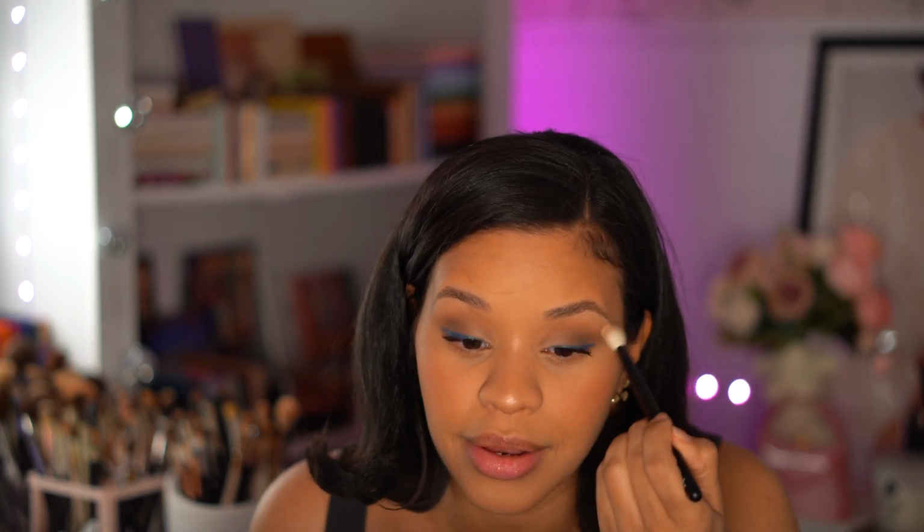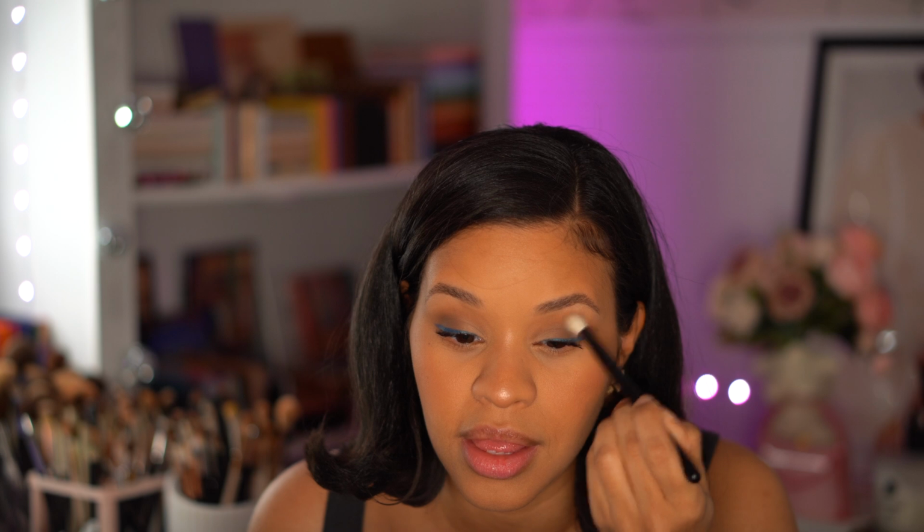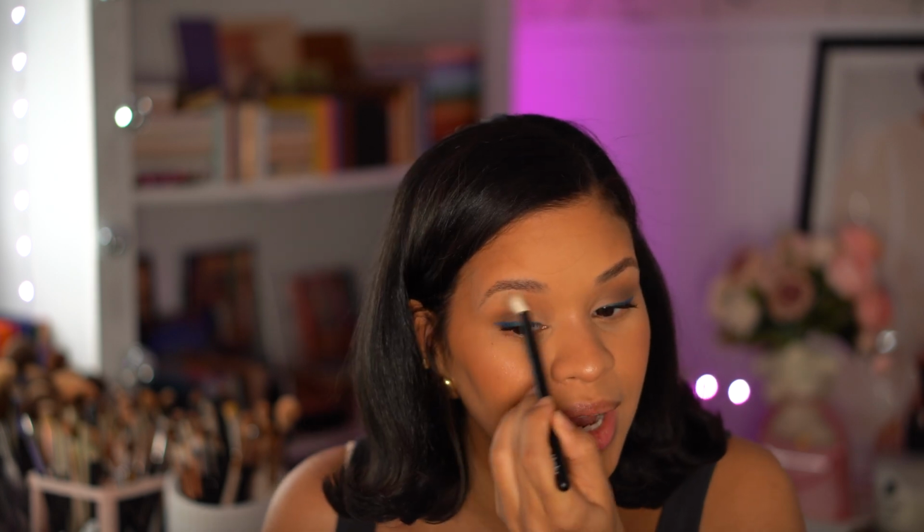But guys, I am literally loving how my brows look, and brows is usually my least favorite part of my makeup routine, just because there's not much to do with it. But I am loving that trio combination for the brows.